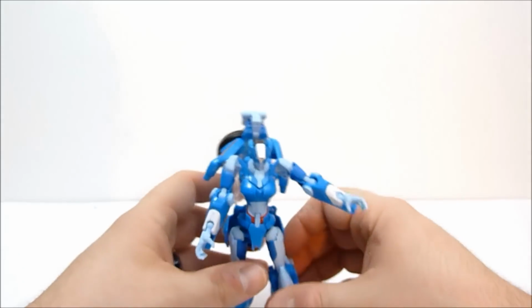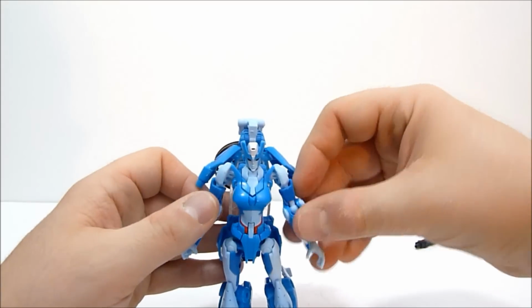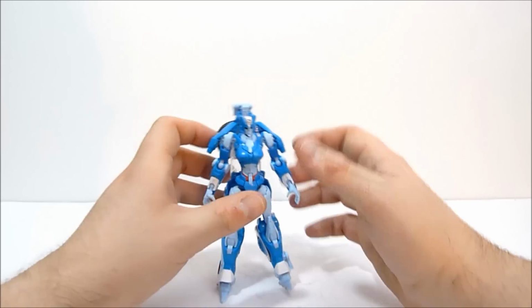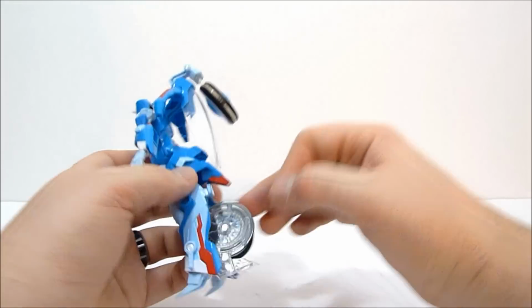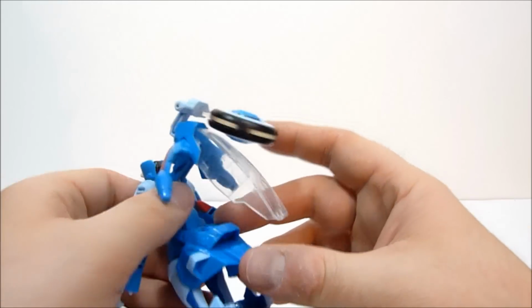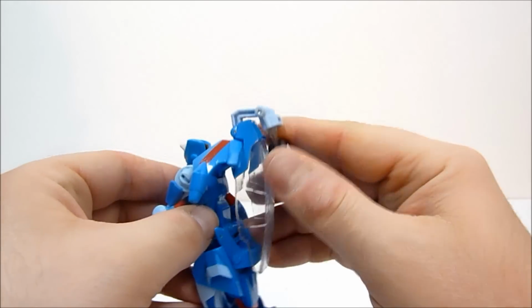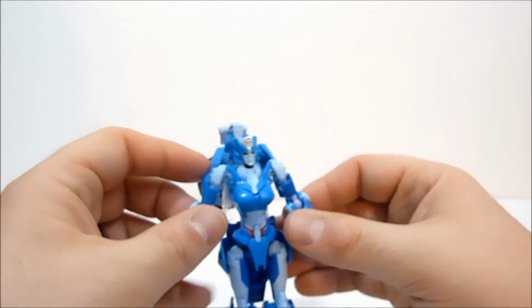And there you basically have Chromia. You just adjust the head and get it going where you like. She's more or less ready to go as is, but as I showed you, she does have this big backpack. You can make it smaller by pushing this in farther and then pushing that back, and that will tighten everything up there.